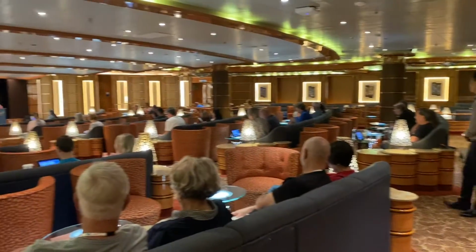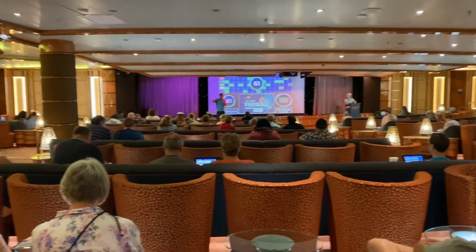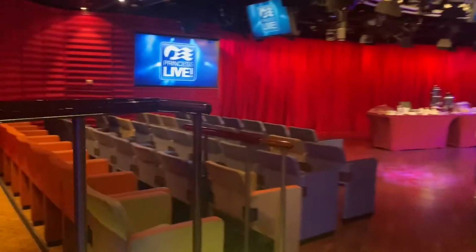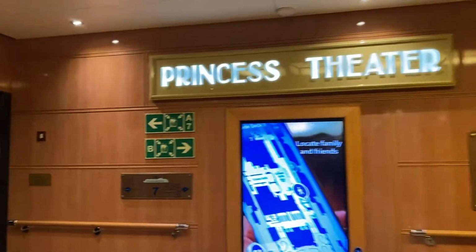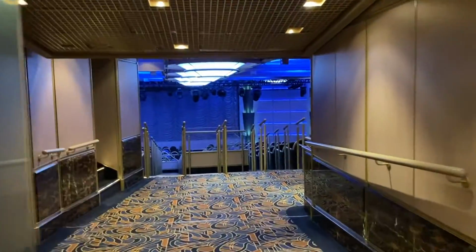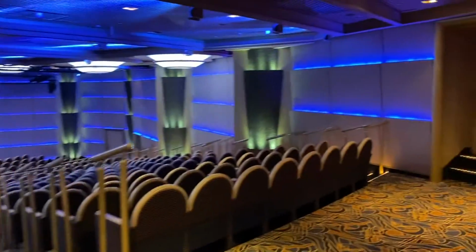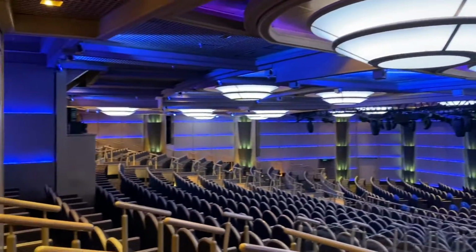The entertainment areas are excellent on the Princess. Whether you like trivia, bingo, Princess Live for TV studio hosting games and cooking demonstrations, live music, nightclubs and bars. It's all there. The Princess Theatre for Broadway shows and enrichment talks and magicians and live performances. Its entertainment is really, really good, and the venues are great.